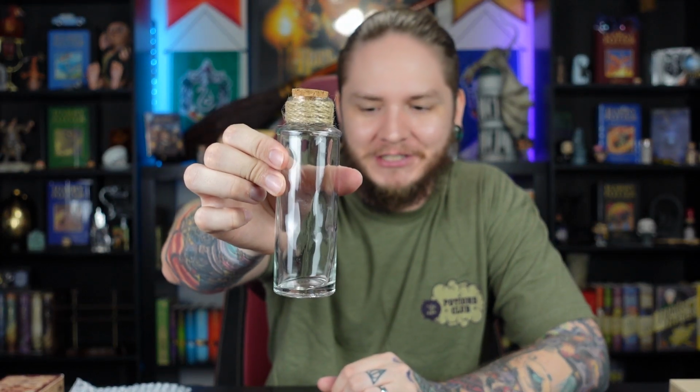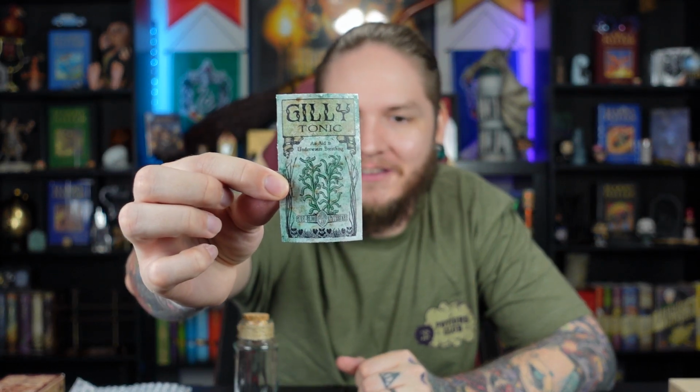Okay, y'all, I think I know what we're doing. I think it wouldn't be a potions box if we didn't create our own potion within the box. So this is really cool. This is our own potion. So we have our empty bottle here for our potion. We're going to be making Gilly Tonic, an aid to underwater breathing by Pure Blood Apothecary. So this is the sticker that you're going to stick on your bottle for your potion.